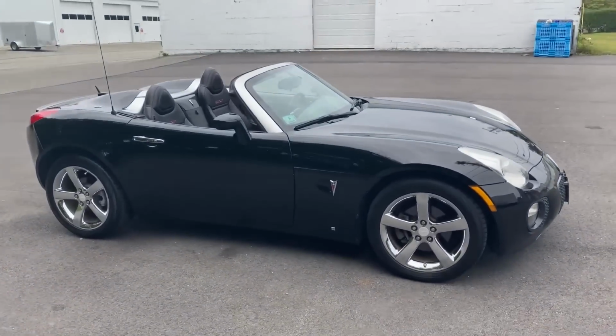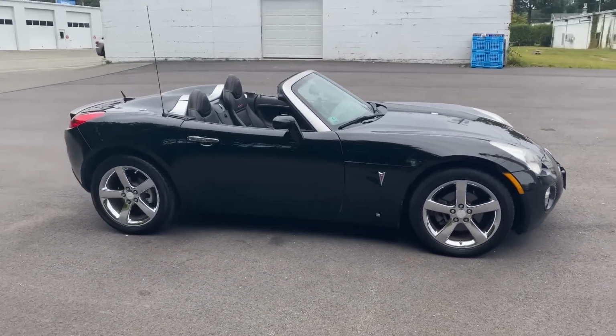But I did have my dream car at one time. I owned it in the past: a Pontiac Solstice GXP model with the turbo in it. That was when I was younger. I purchased a fun little sports car that I had for a couple of years. Then kids came along and then that went away.